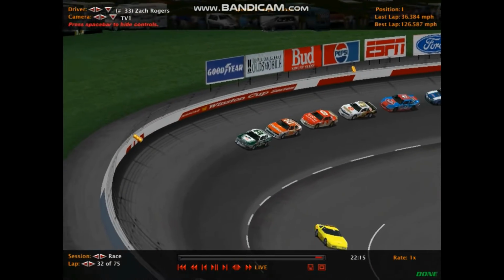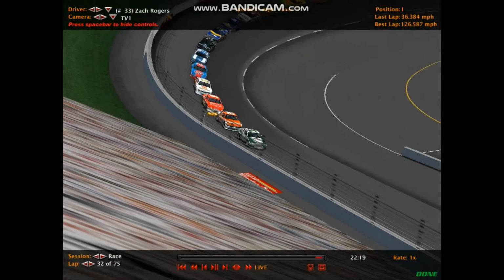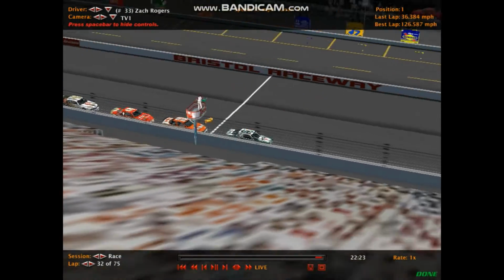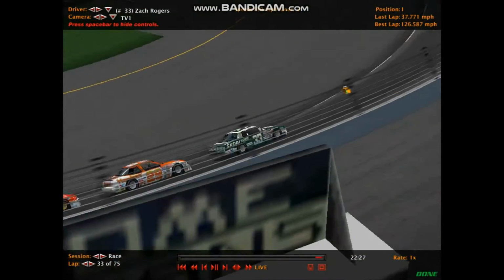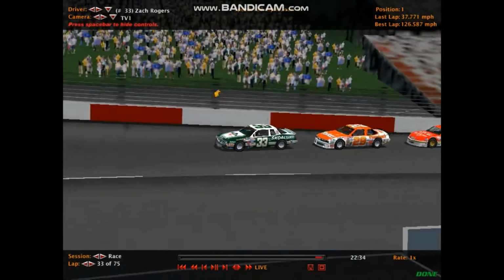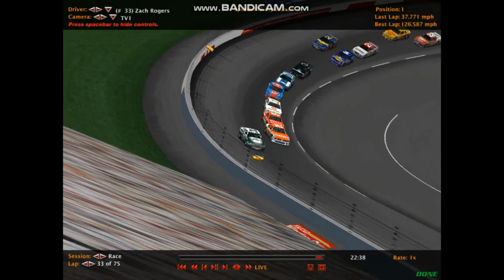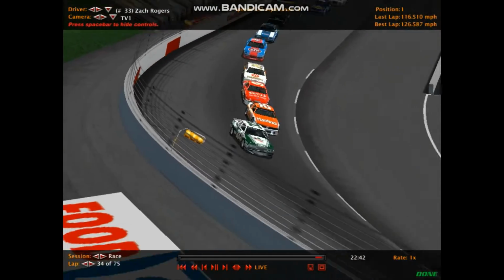You saw the top 10 running order here, led by Zach Rogers. He leads the race with Fitzwater second, Shelton third, fourth is Keith Batson, and fifth is Mike Becker. Green flag back out. We're back underway here at Bristol. The choo-choo train leads off in turn number three as they come off the fourth turn. Zach Rogers leads, but here comes Fitzwater to the low side.